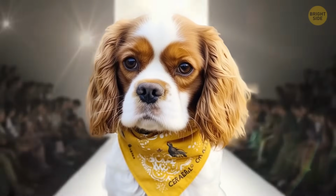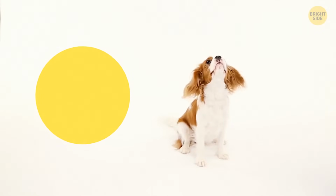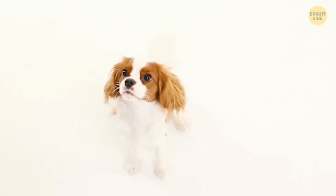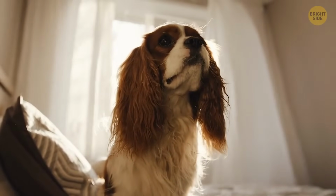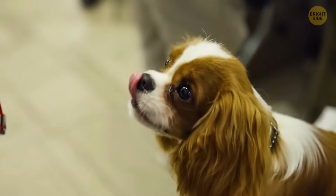Next up, we have the color of sunshine. Look at Daisy, the 2-year-old King Charles Cavalier, walking the doggo runway, sporting a yellow bandana. Yellow might seem like such a happy color to you, but that's not really the case in terms of the bandana color system. If a dog is wearing a yellow bandana, that tells you to approach it slowly and with care, because that means the dog is undergoing therapy or has some disabilities.